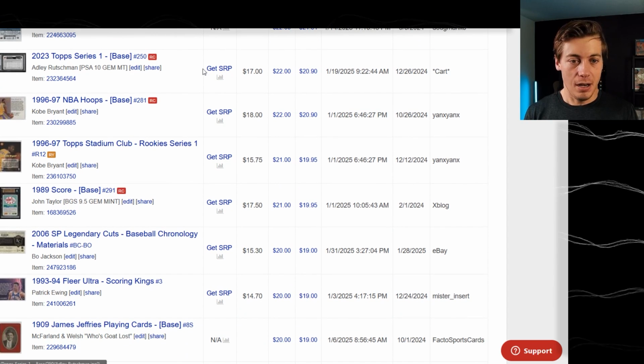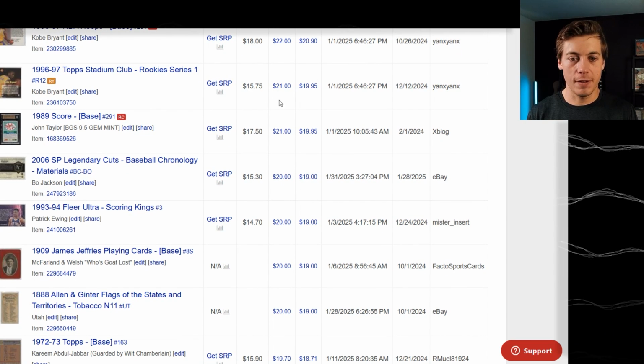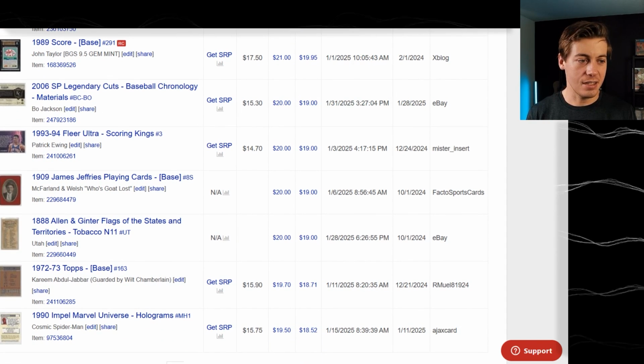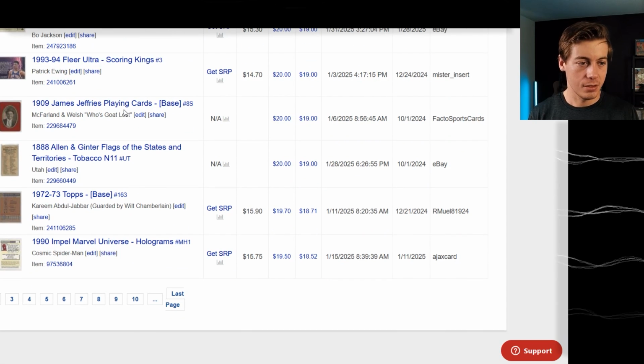Adley and a PSA 10, $17 to $21. Kobe Hoops, 18 to 21. Stadium Club Kobe, $15 to $19. John Taylor, 9.5, 17 to 19. Bo Jackson, 15 to 19. I actually bought two of these. I wonder if my other one's over here. Bought on eBay. We'll see.